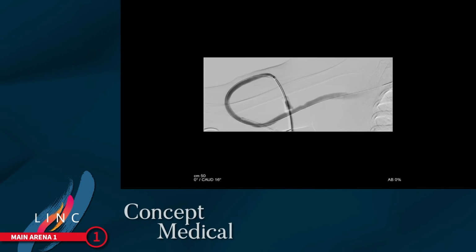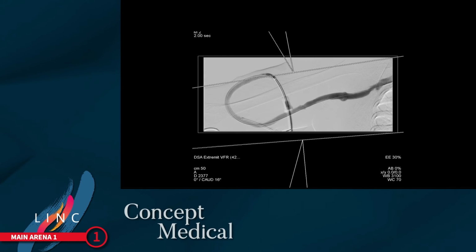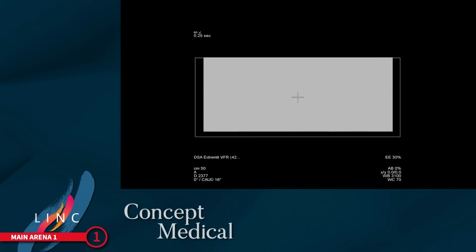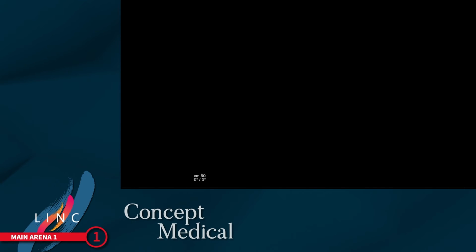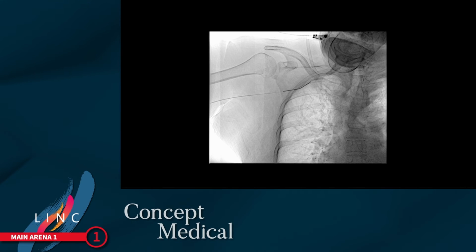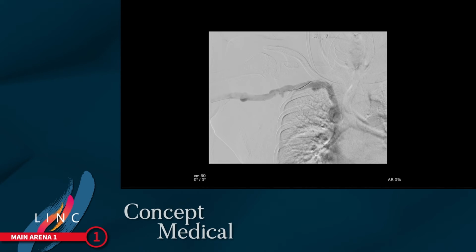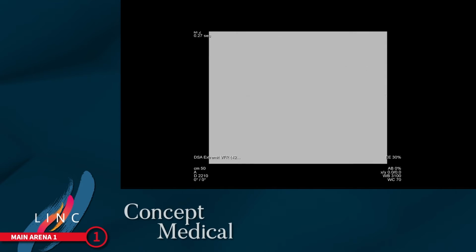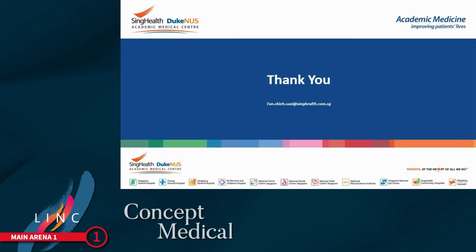And this is the final appearance of the graft-vein junction. You can see good flow within the AVG. The central vein is next checked, and you can see that there is no central vein stenosis. The wire and sheath are then removed and hemostasis secured with a purse string suture. Hopefully the patient will continue to use their AVG without any problem for the next 1 year.